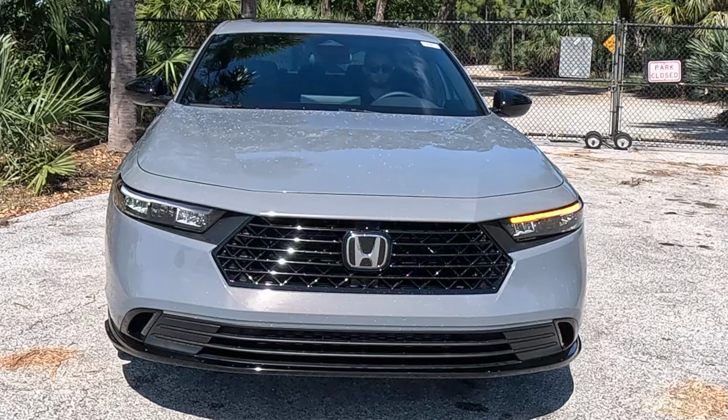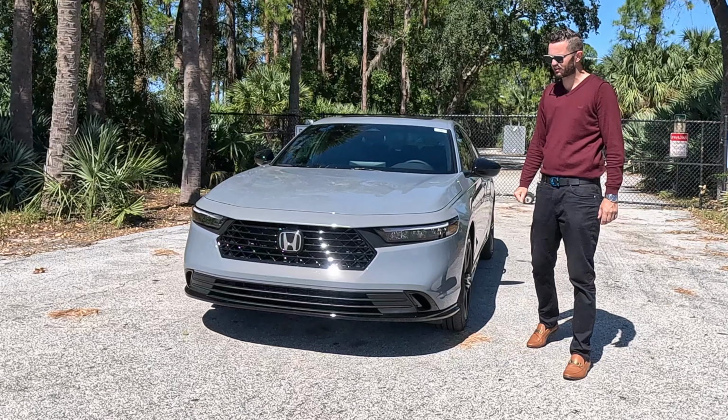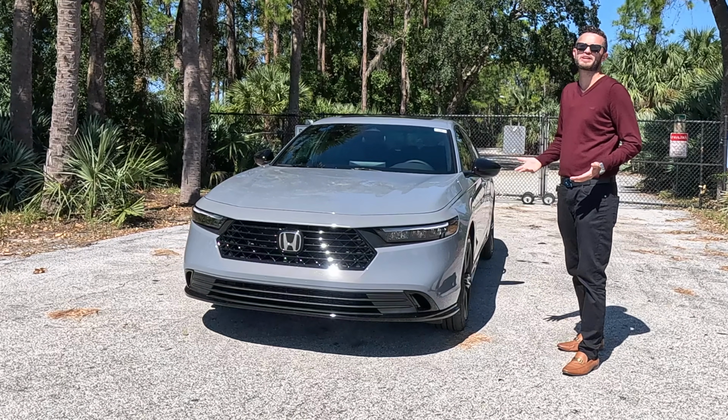Starting with LED headlights, the daytime running lights that integrate into the gloss black grille. The lower gets the gloss black that wraps around, giving a sharp sport back design. It's a European style. That's what Honda was going for when they did the refresh.